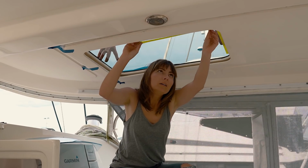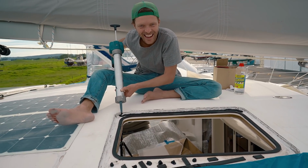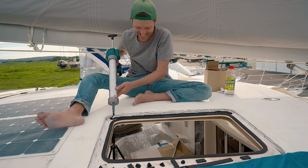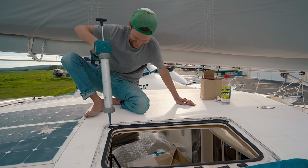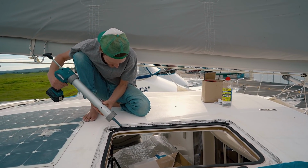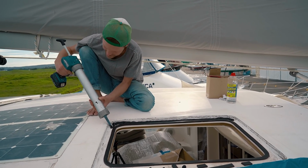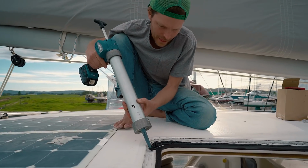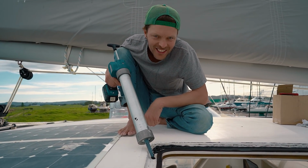Long overdue. You getting a crotch shot while I'm working with my caulk? This is not flattering. I'm so excited. This is almost over. Keep it together. Only sad part is you're gonna have to give up your caulk gun. Maybe I'll steal it.